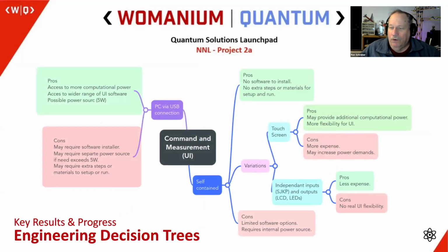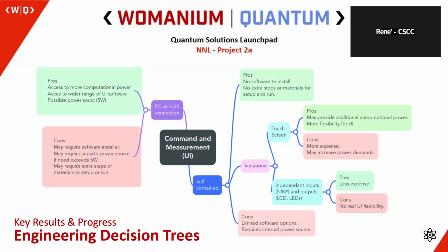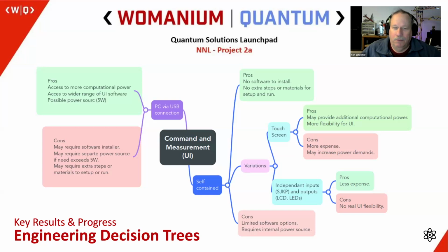Here's another decision tree on, again, what the configuration of the device would be with regard to command and control and measurement. Has somebody got a question, or can you mute? Okay.